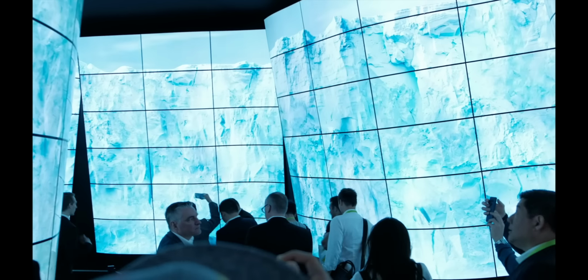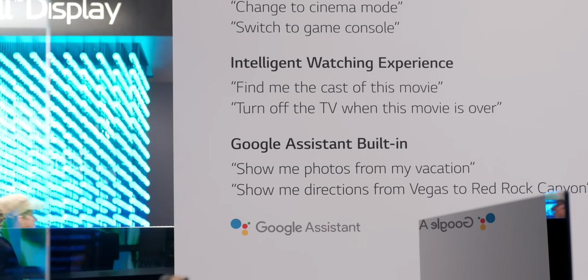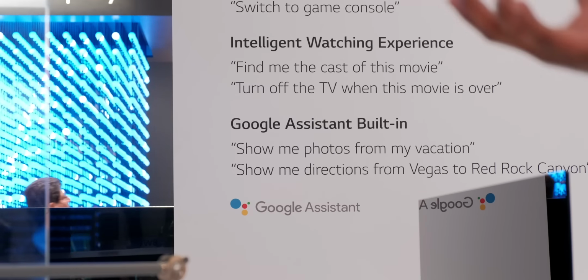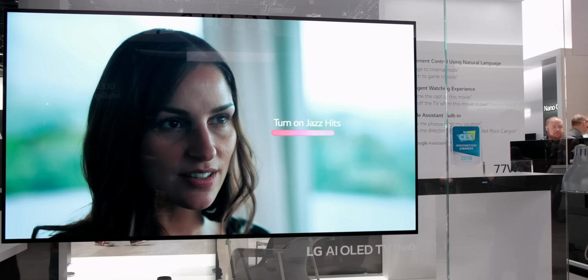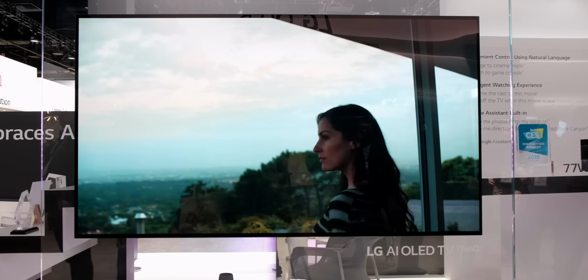LG also had their new AI LG OLED ThinQ display, which features the A9 intelligent processor for gorgeous image renditions and to assist with the TV acting as a hub for all of your smart home items. Thanks to the onboard Google Assistant and Amazon Alexa compatibility, it's going to work seamlessly with all your existing products.